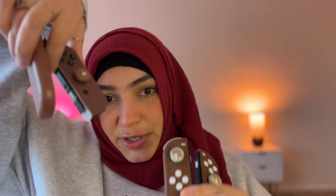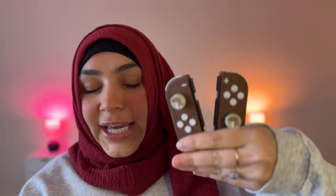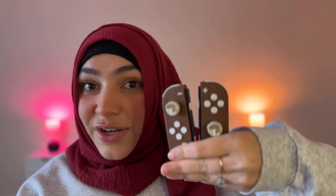Although I really love having a skin on my Joy-Cons, and I have two pairs of Joy-Cons. So I have the original Joy-Cons that came with my Switch, which are these ones, you can tell, because they're white. And these ones were gifted to me, but they were originally the pink and green Joy-Con colors. And although I did love that, I just feel like it didn't obviously match my aesthetic.